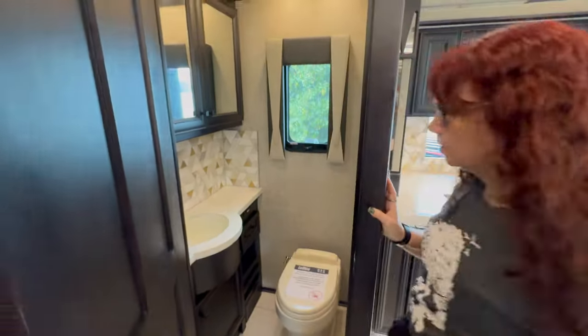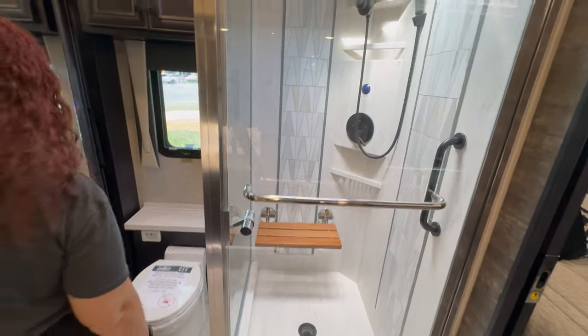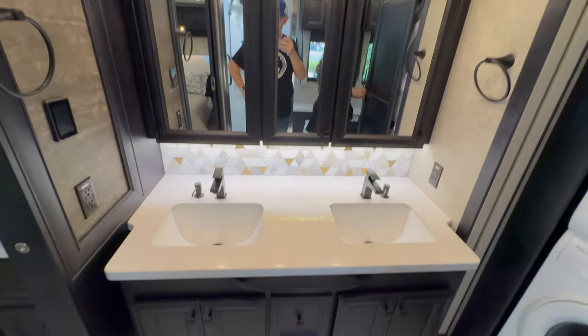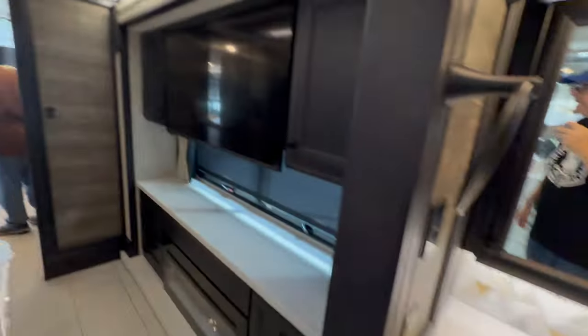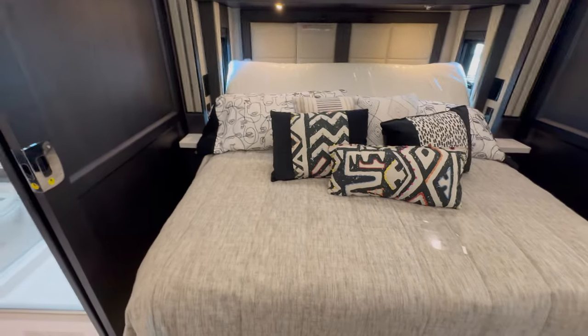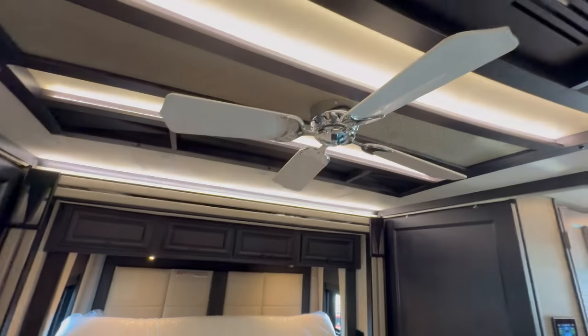You can get the sheets on. And this is the main bath. Look at this. Wow. Oh, all your stuff. Double vanity in here. Oh, look at this. Washer dryer. Gigantic TV. Fireplace in here. Look at this bed. It's like a king size bed. And a ceiling fan.